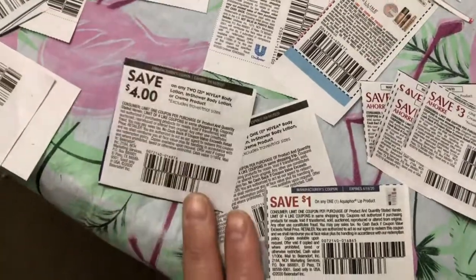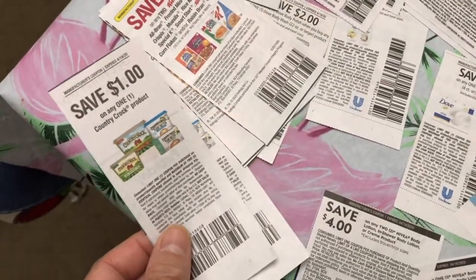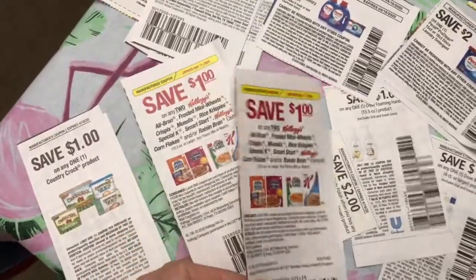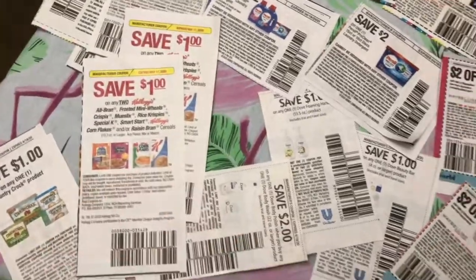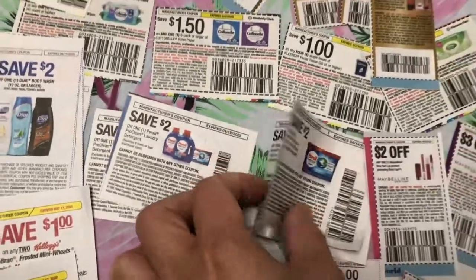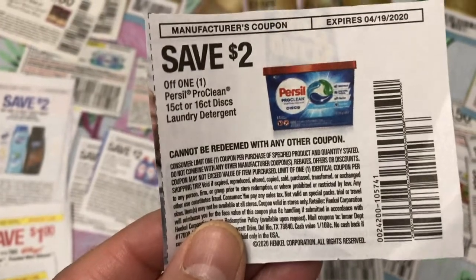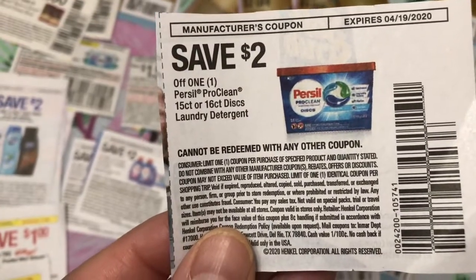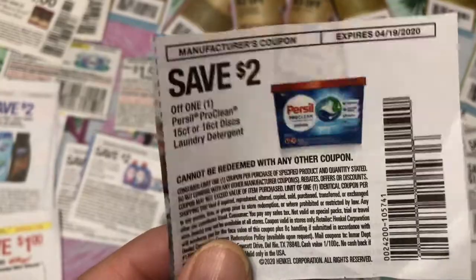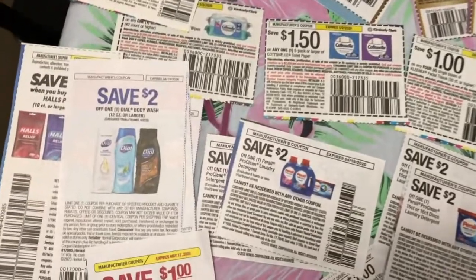The other one is for $1. I have some coupons for Country Crock. And this one is for cereal. So for Dove lotion. For Persil. Some coupons you can use, for example this one says limit 1 coupon per purchase and limit 1 identical coupon per shopping trip. So you can buy 2 products and use 2 coupons on that.